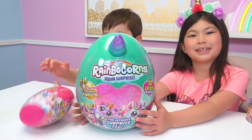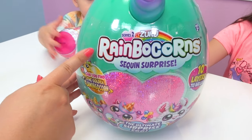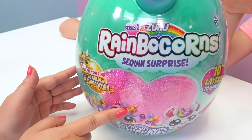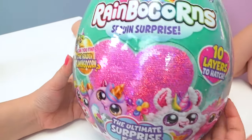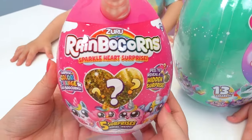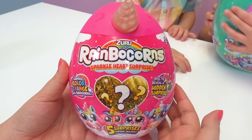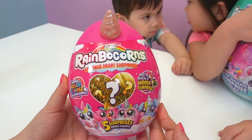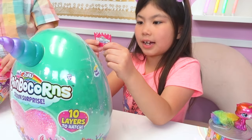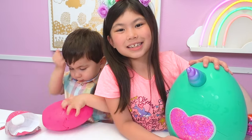Now it's time to open our Rainbocorn! First, we got this new Series 2 Rainbocorn sequin surprise! Ooh, will we find the golden flamingo corn? And there's 10 layers to hatch! We also got this adorable new mini Rainbocorn Sparkle Heart surprise! There's a color change boo-boo corn inside and 5 surprises! I love ice cream! Oh, that's cute! Let's see what's under the sequins.